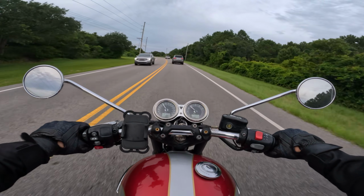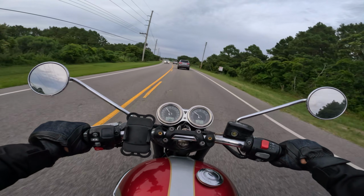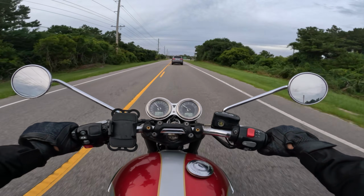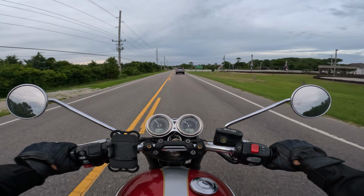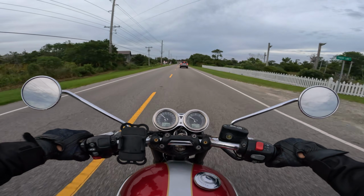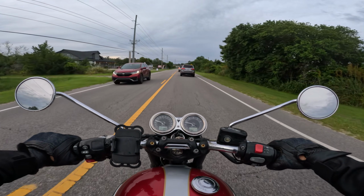But yeah, tell me what you think. Are you in the market for a T100 or a T120? Have you test ridden one or the other? What are your thoughts on the motorcycle? Do you own a T120 and wouldn't have it done any other way? I can see why. This is an awesome motorcycle. Just awesome. And confidence inspiring.